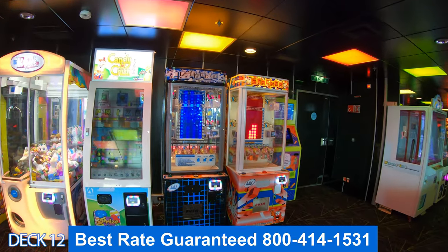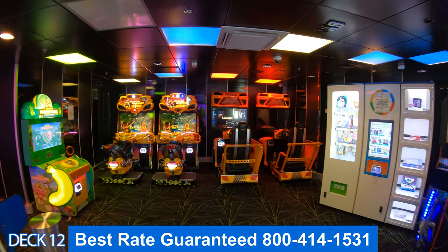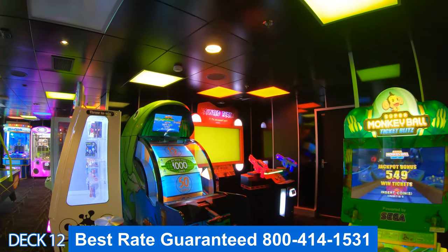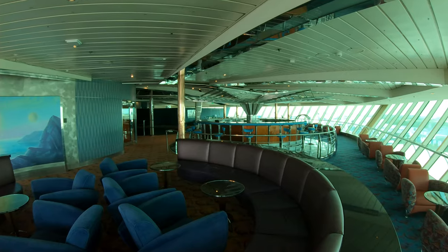If you want to play in the arcade, you do not need change. You just need your key card. You just swipe it and start playing. If you want your children to be able to come up here and play in the arcade, you'll need to activate their cards when you do your online check-in.